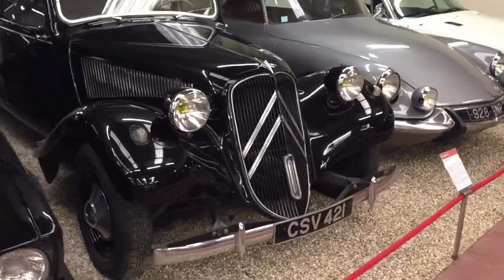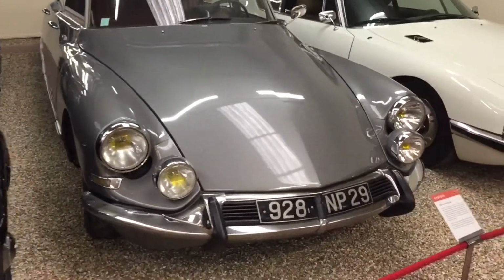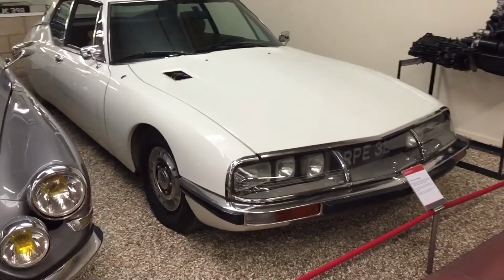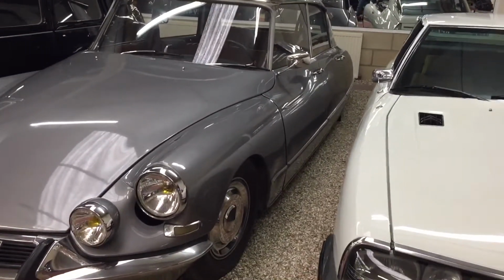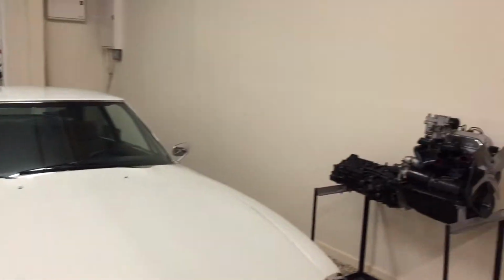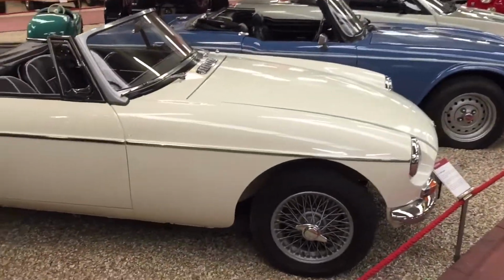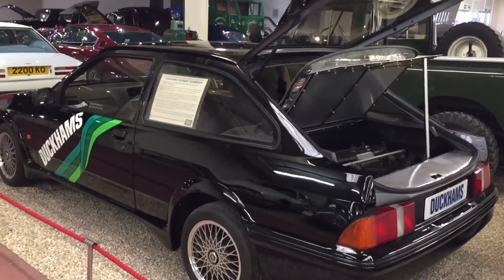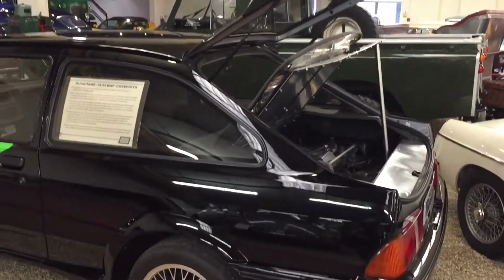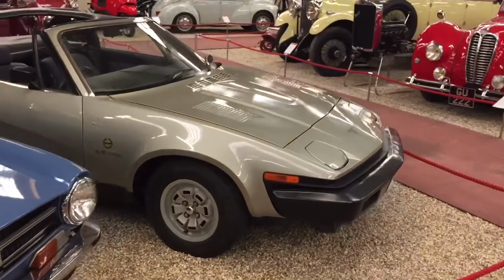Citroën Traction Avant, is it? 11 CV. Oh, the gorgeous DS. If you ever get a chance to look at the history of the DS, definitely do that. It's really interesting. You can jack up the car without a jack. You can just pump up the tyres. It's all pneumatic or hydraulic suspension. And a Citroën SM. So you've got MGB, an XR4i or Cosworth, which we'll have a look at later because you can see the cutout on the engine. And then some Triumphs, the TR8 here.